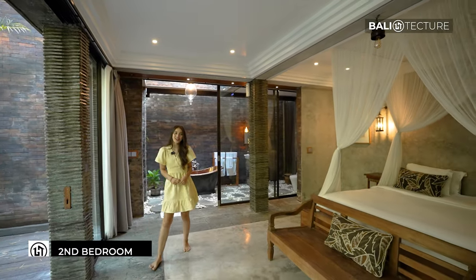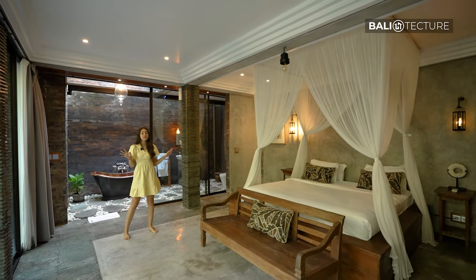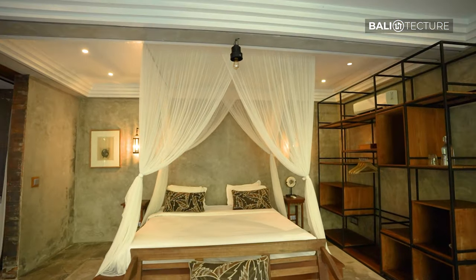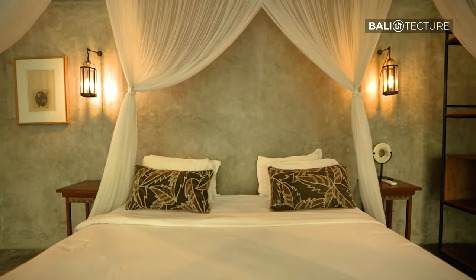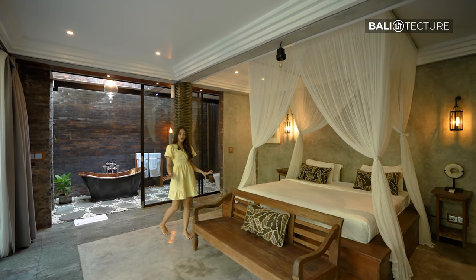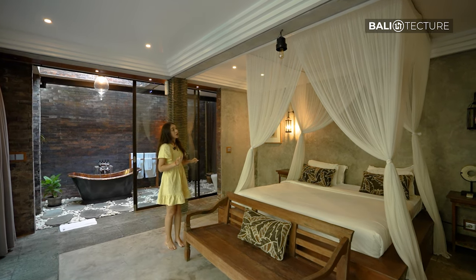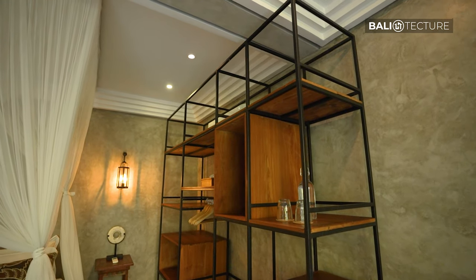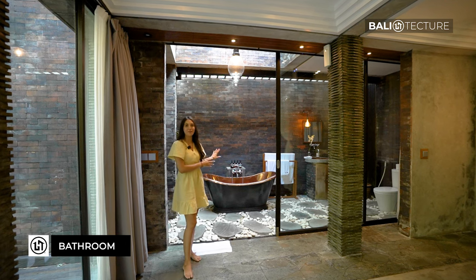Okay guys, so right now we are stepping into the second bedroom for today. So for the style in here, they still got the same vibe going on. You still got those brutalistic but tropical sense of the style. You've got the king size bed right in the middle here. But for this room, it's way bigger than the other room that we saw. You've got the wardrobe right over there with those unique and artistic style of the mixture of the wood and the steel. Stepping over here, you've got the bathroom.